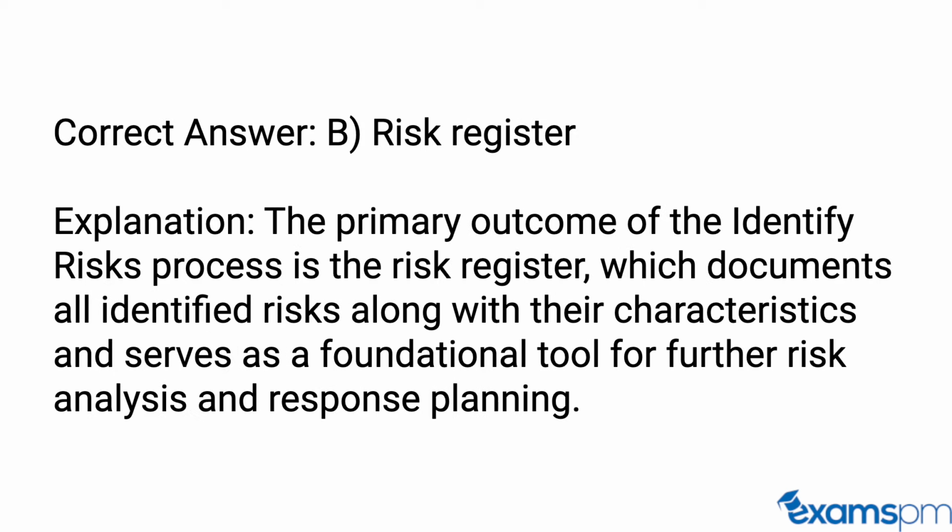Correct answer: B. Risk register. Explanation: The primary outcome of the Identify Risks process is the risk register, which documents all identified risks along with their characteristics and serves as a foundational tool for further risk analysis and response planning.